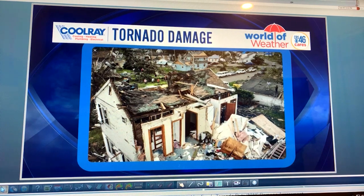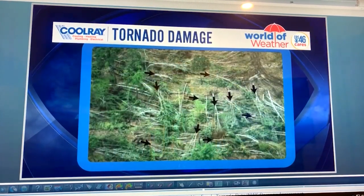So in this particular picture, you would see that the damage is extensive. You can see it impacted more than just one house. And you can see it was obviously a very strong system that touched down. And you have to not only assess the amount of damage and the strength of damage, but you also have to assess what the damage looks like.